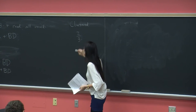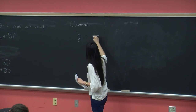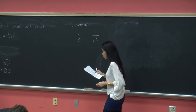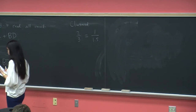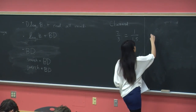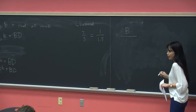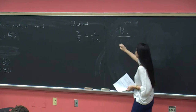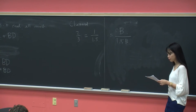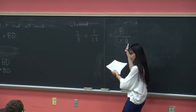So actually 67% comes from two-thirds, okay? Two-thirds is equal to 1 over 1.5, right? So if today we say usually the pages have just 67% occupancy, and if the number of data pages we have is B pages, then how many actual physical pages do you think we have? 1.5B. That's it, right? So here we say the number of physical pages is 1.5B. You guys get why?